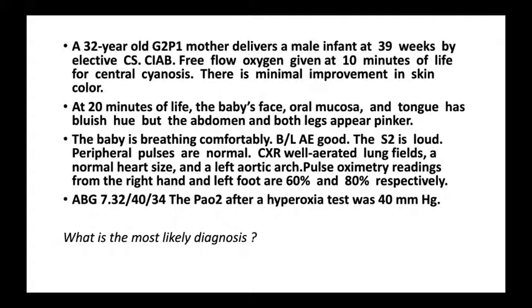At 20 minutes, the baby's face, oral mucosa, and tongue were blue, but the abdomen and legs were pink. The baby is breathing comfortably. Bilateral air entry is good, but S2 is loud. Peripheral pulses are okay. X-ray showed well-aerated lung fields, and the pulse oximetry from the right hand and left foot are 60 and 80% respectively.